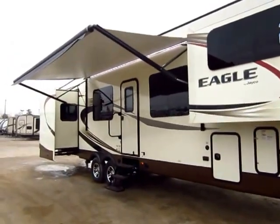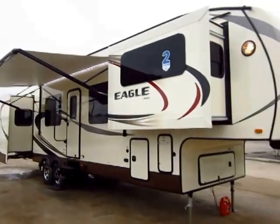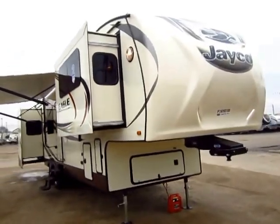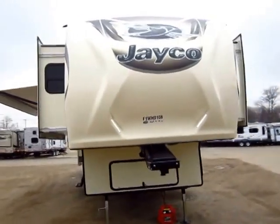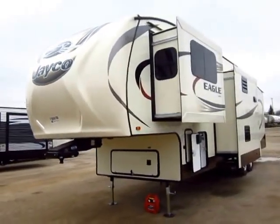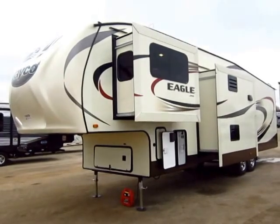And I think it's because trucks are finally big enough to be able to handle a large rig like that. But not everybody needs a 45-foot, 15,000-pound monster. Some people just want to scale it down a little bit. Some people still tow, some people don't park. That's exactly where this fifth wheel comes in. This is a little more modestly sized front living room fifth wheel, but it still gets the job done. It still has an awesome living space.